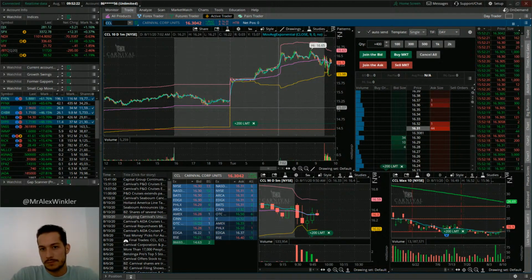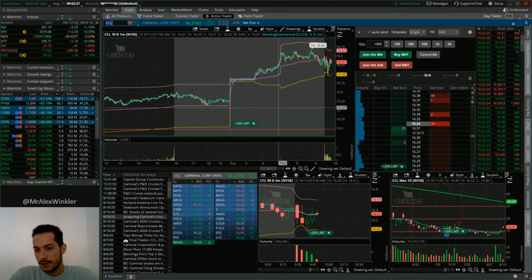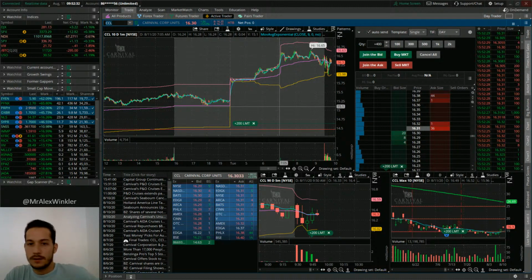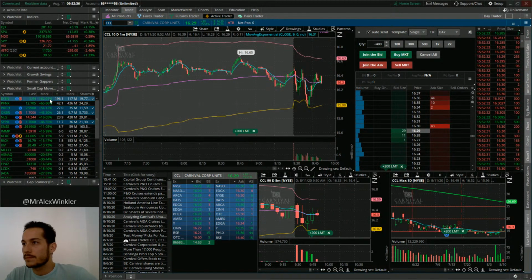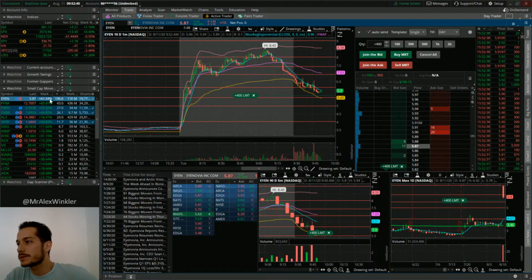CCL had a really nice move. So much for getting my entry at 14.60 something. This thing just broke 15 resistance and just ran. Wow, so many sellers on OXBR right now. Absolutely insane.